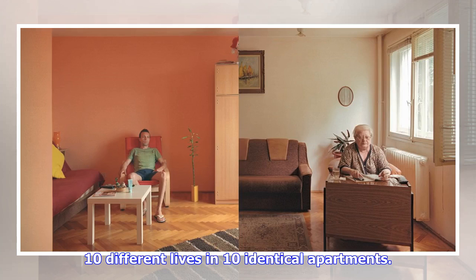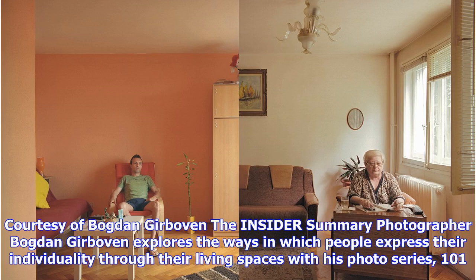10 different lives in 10 identical apartments. Courtesy of Bogdan Girboven, the Insider Summary. Photographer Bogdan Girboven explores the ways in which people express their individuality through their living spaces with his photo series, 101. His project shows how 10 different people live in 10 identical apartments in his building.